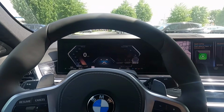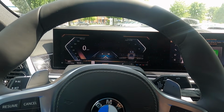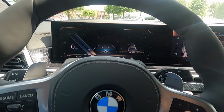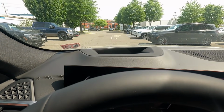Speaking a little bit more of the screen right here, you can configure it so you can change your layout. Kind of have like the L-shaped design right there, more standard display, and then you can have like kind of the sport display right there. But we'll leave it in that display right there. You can also change your content settings right there. For your media functions, they also pop up in your head-up display.